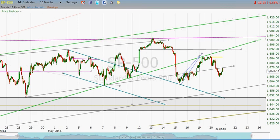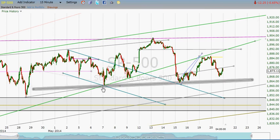The other thing I want to point out is that if we are dealing with a double top, I'm going to reuse this line right here. I would watch out for the possibility that we could be forming a head and shoulders top as the right side to the potential double top. This would be left shoulder, head, right shoulder. Some of the dynamics are in place that say this could make sense.